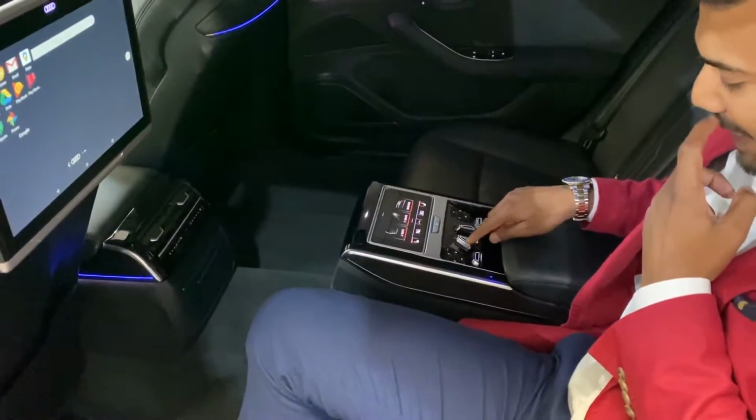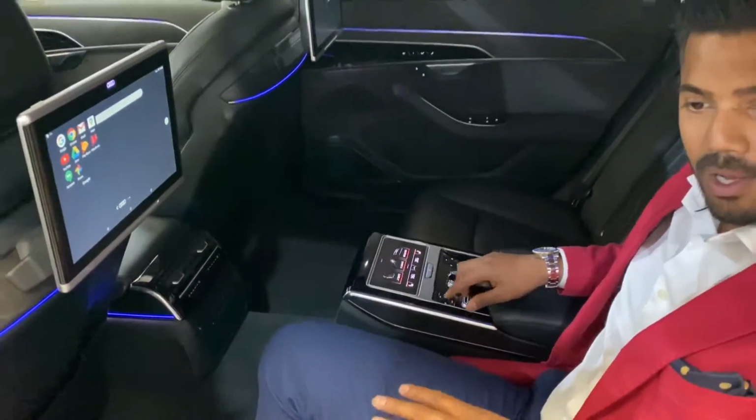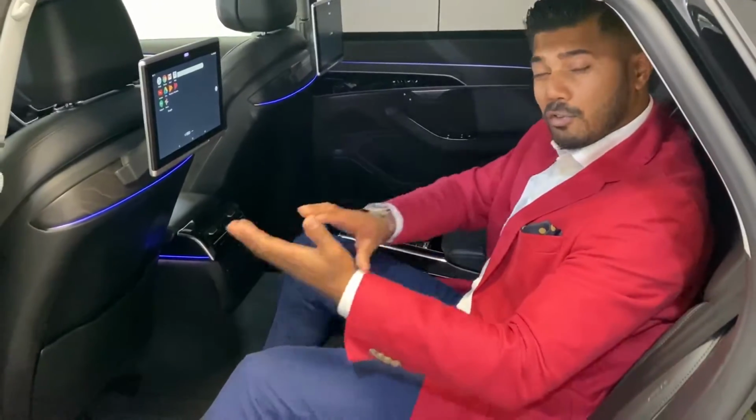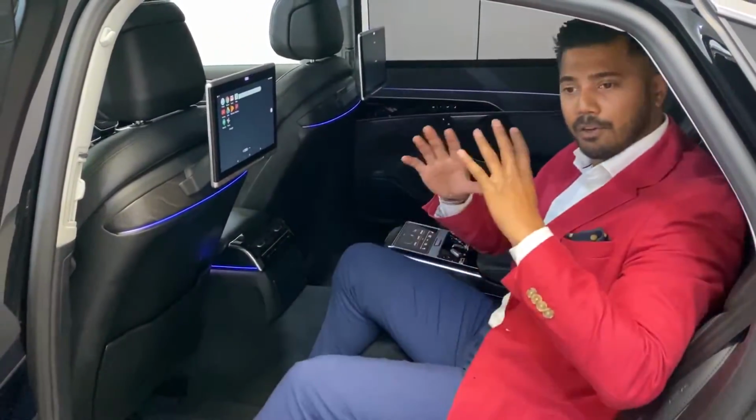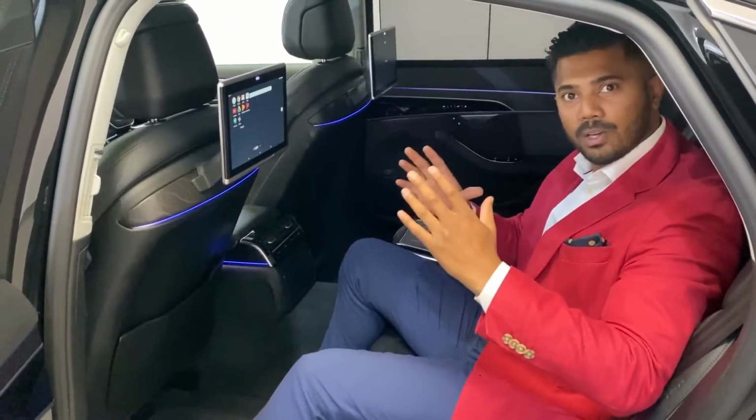You've then got controls here, so you can do the seats again, lumbar support. There's so many different adjustments. You've got Bang & Olufsen sound system, so that gives you the extra speakers and tweeters. It gives you a full surround sound quality as well.